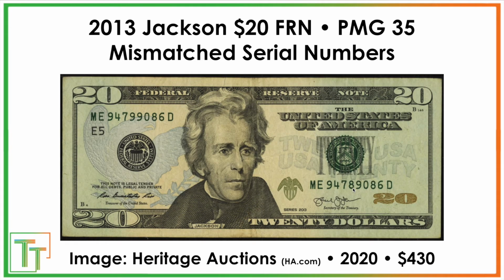Here is a very similar one where it's still the fourth digit. So it was likely in this run, but it got out, it escaped, and it was in somebody's pocket change, sold for $430, which is still a nice bonus. If you had found this in your change, it makes it all the more fun to just look for it and say, hey, maybe I'm going to come out with a few hundred extra dollars today.